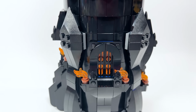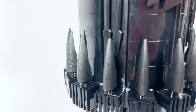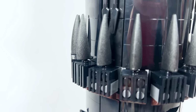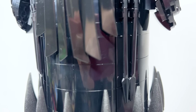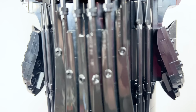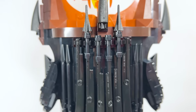This is the rest of the tower here, and oh my goodness, I could spend the whole time just talking about how much I love all of these grill pieces here. These spikes look incredible. These spears are actually recolored in black. That's because of the flat bottoms. We've never had that before. I love these large blade pieces here that are creating this effect too.